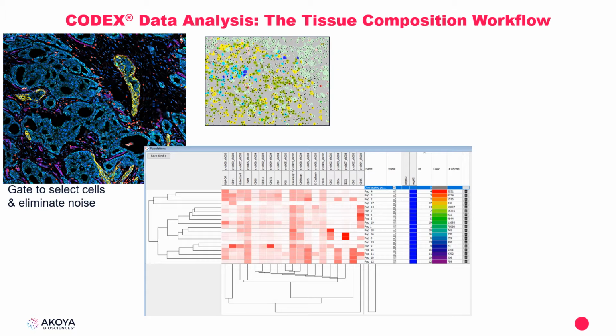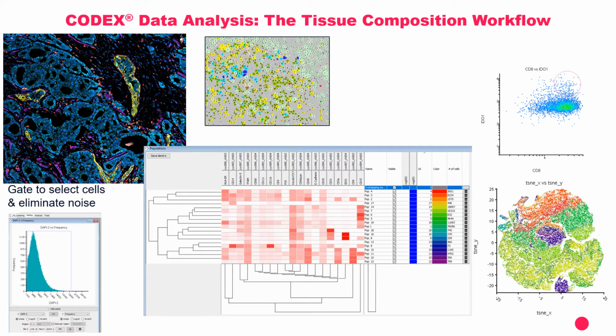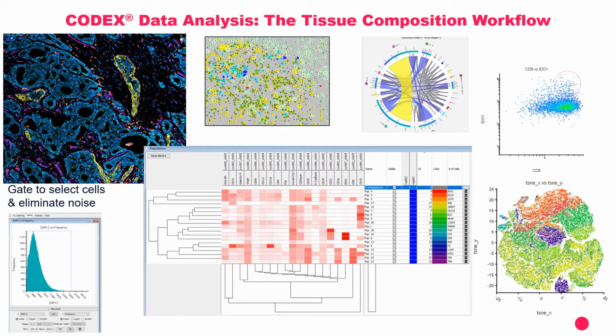After cell segmentation, you can define your cell populations in several ways. For example, you can manually gate a cell population either by histograms or scatter plot representation based on their expression level. Or you can use a t-SNE plot, like I've also shown before, where you can see the abundance and distribution of cells. You can also take distance between cells into consideration and generate a circos plot. All is possible within the MAV, but you can also use third-party software if you want to push the analysis even further.